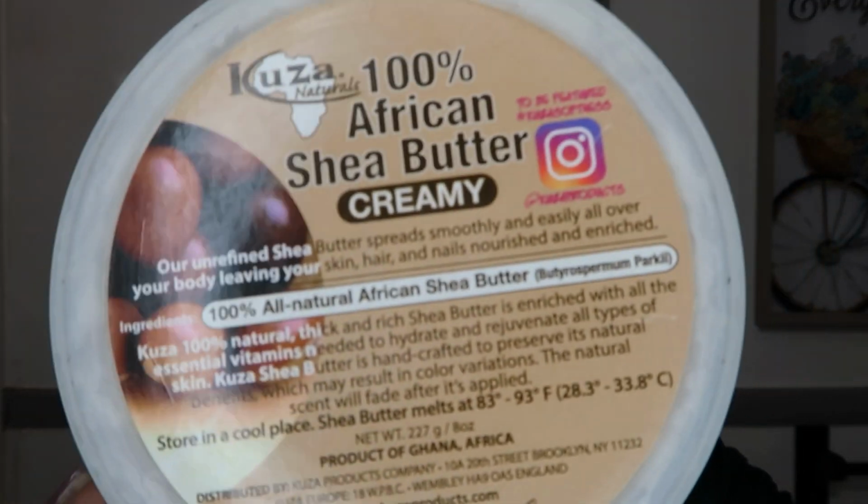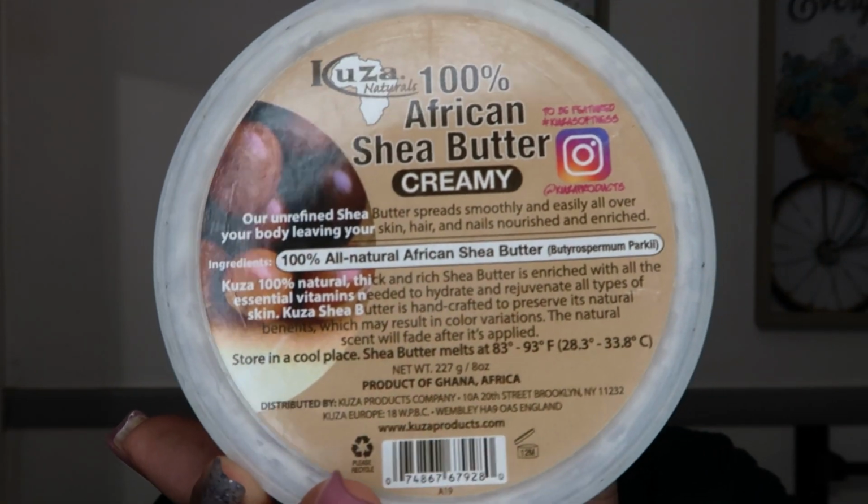After I use those two products, I'm using this African shea butter. I purchased this, I think I got it from the hair supply store. I'm just using a little bit. A little goes a long way, and I'm just using that on top of all that product just to lock in that moisture. And look at that. Look at that girl's skin. Smooth like butter.